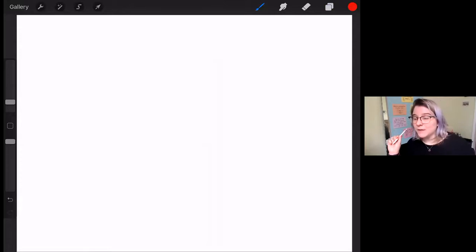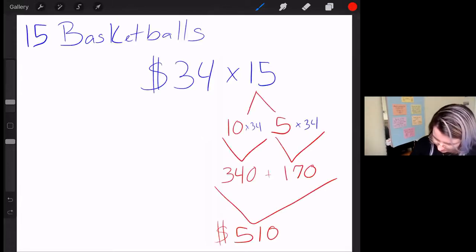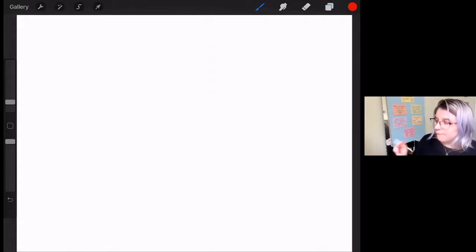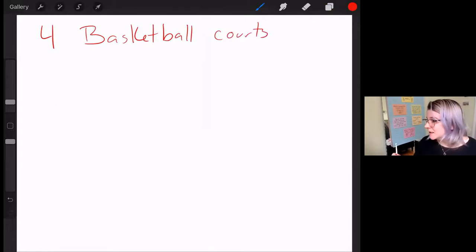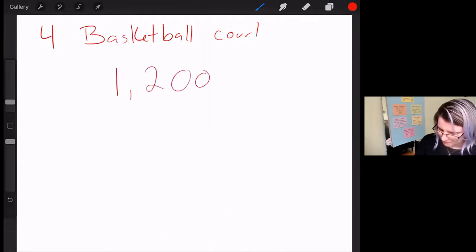All right, so after we have the basketball hoops and the basketballs, she wants to put in new flooring so that we can play basketball. She wants to do 4 full basketball courts. So 4 basketball courts. And they're each going to cost $1,200.